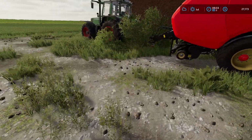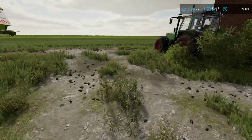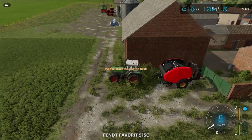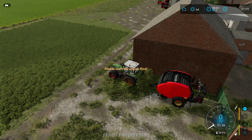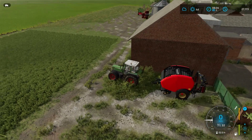Huh. There we go. Hit a button on my mouse on accident and my mouse wasn't working properly.